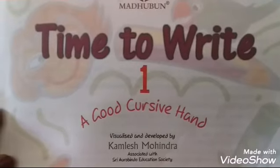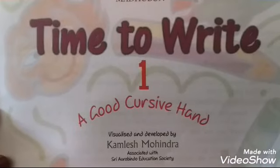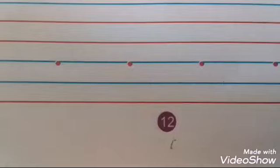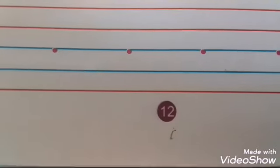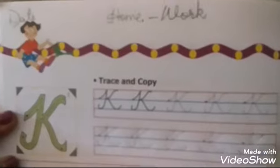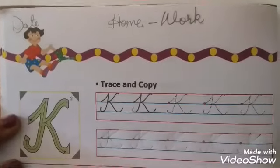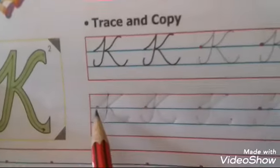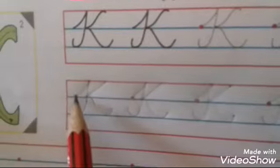In homework, take out your time to write cursive workbook and turn over to page number 12. Here you are having capital K and capital L cursive. Before starting your work, you are going to put the date and write homework. For capital K cursive, dots are on second line. So we are going to start from the dot.